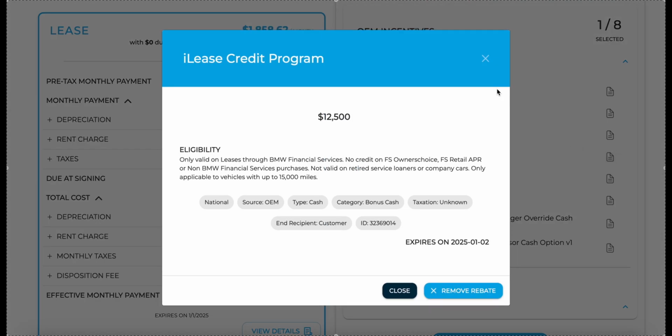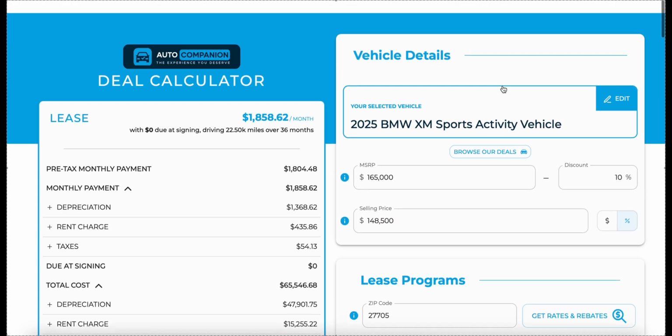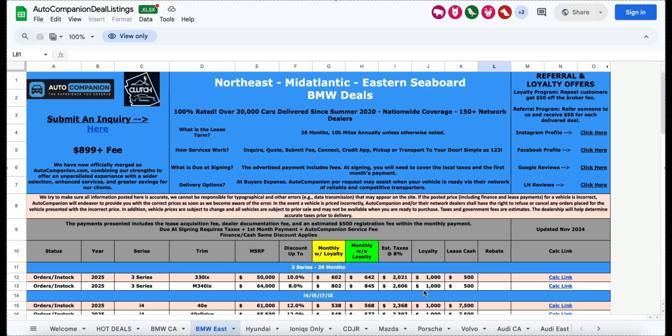So this is a classic point where MSRP isn't everything. There's a lot that goes into this, like the residuals, the incentives, the interest rate, etc. Once again, if you want to work with AutoCompanion, he's located in Washington, D.C. and in California for these BMW deals. But AutoCompanion, he doesn't just represent BMW. He's got other makes that he represents like Porsche, Audi, Mercedes, Lexus, etc.